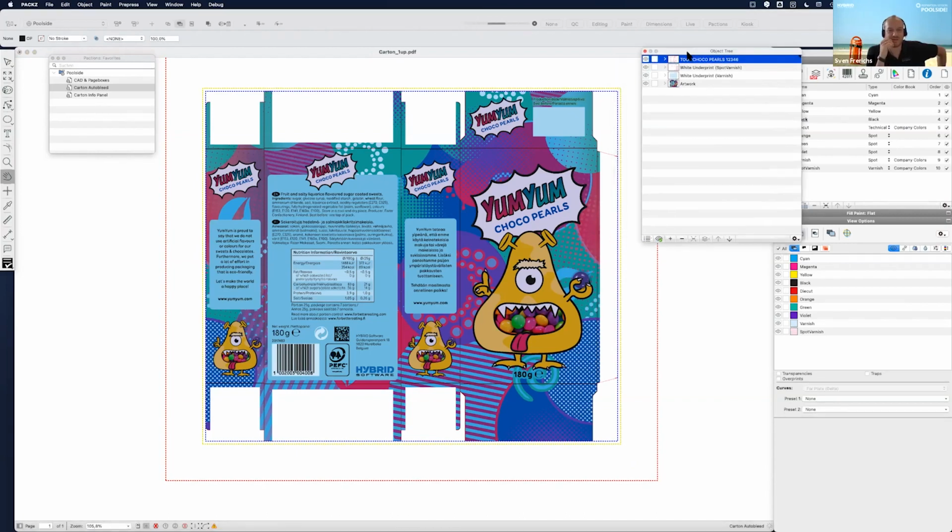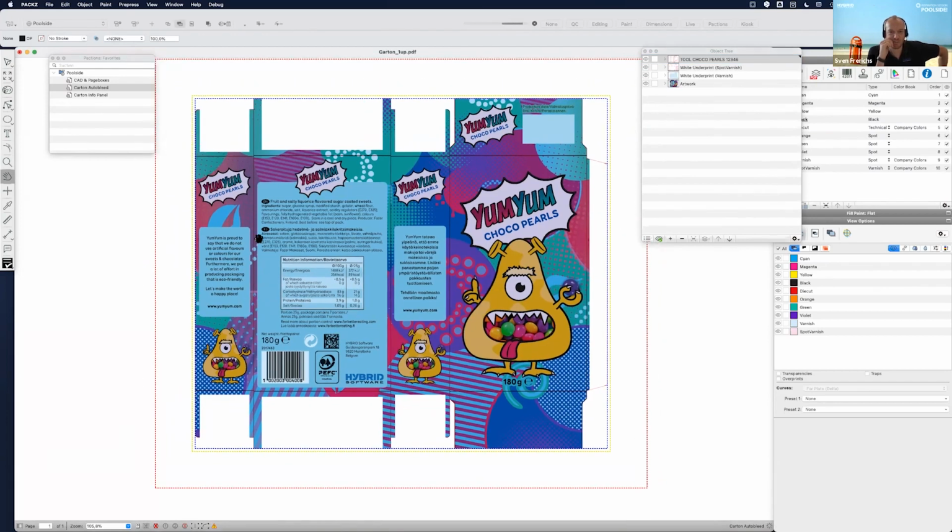I guess we have to see that there is a lot of effort put into creating bleed manually, because if we look at the shapes that touch the die cut here, an operator would have to go through individual objects and see what ways there are to create a bleed out of that. And this is something that we're able to do with PACKZ at a glance.